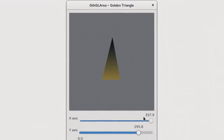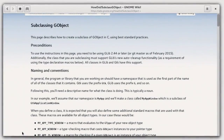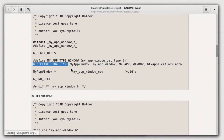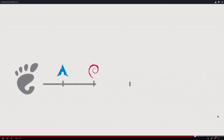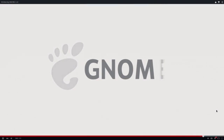GTK also aims to improve the development experience this cycle, with many improvements to the GTK inspector, support for OpenGL and a Mir backend. Finally, GNOME 3.16 ships an improved glib, aiming to make life much easier for C developers. The new GNOME release is available for you as a live image to try now. GNOME 3.16 will be shipped by many distributions in the near future. Arch, Debian, Fedora, SUSE. GNOME is made by people, for people. Help us make GNOME better by getting involved today.